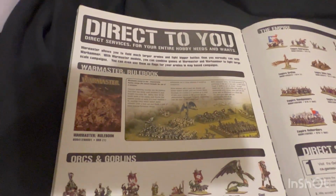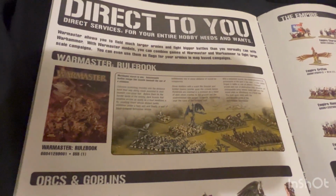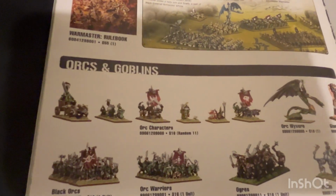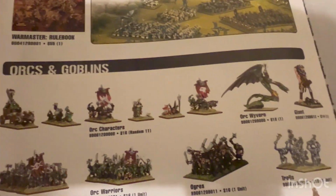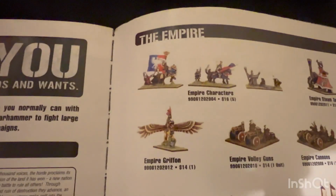And I like this one. This is Direct Service. This is the old school way. We talked about this one with Epic in a video a while ago, but this is War Master. And this is the fantasy version, I talked about this, of Epic. So you see everything is much smaller. But you have your orcs and goblins, you have characters, your giants, which weren't very giant, very, very small stuff. And of course the Empire.